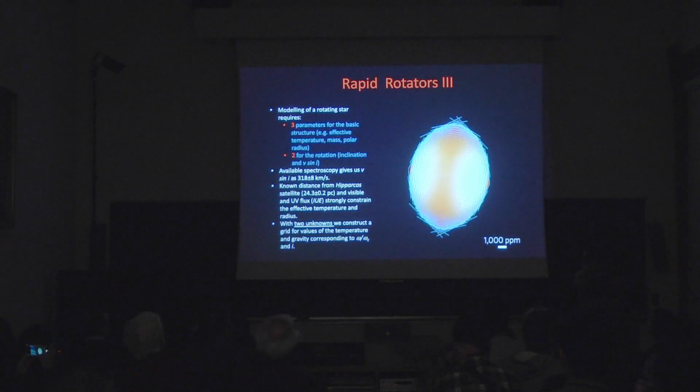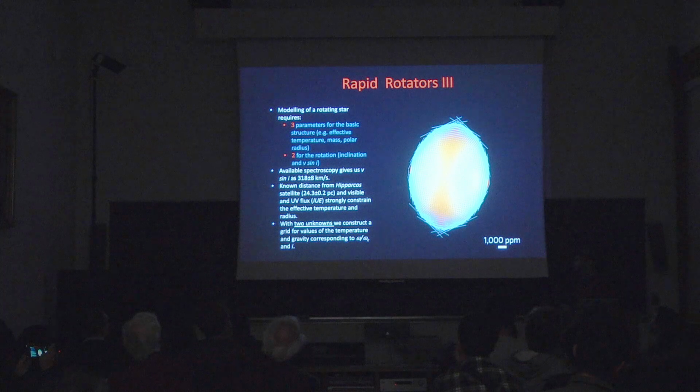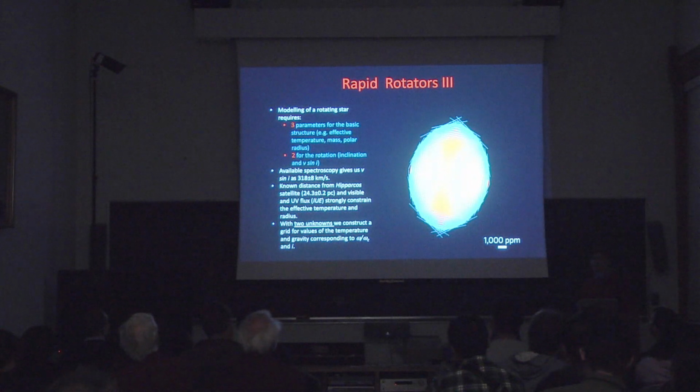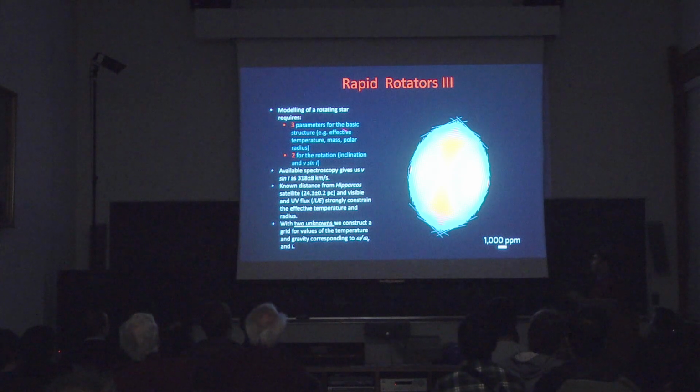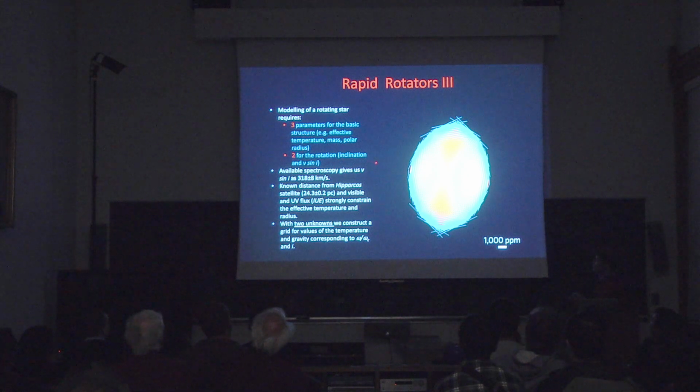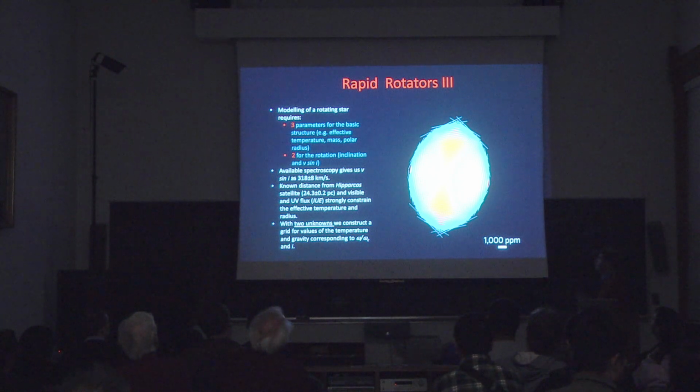Now, if we know enough things about the star, we can construct a model to describe the polarization. And in this case, enough things means 5. If we have the average temperature, if we know its mass and say the polar radius, and we know the rotation in terms of the inclination and the velocity times the inclination, then we could construct a complete model of the photosphere of the star and map out exactly where the polarization vectors on it would be and take the sum of this and work out what our polarization is.